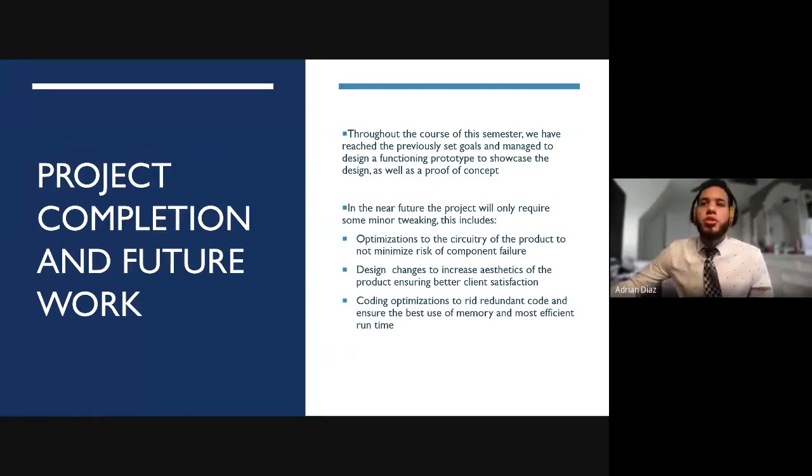Throughout the course of the spring semester, we were able to achieve the previously set goals and managed to produce a functioning prototype to showcase the proof of concept. In the near future, the project may only require some minor changes, such as optimizations to the circuitry, tweaks to the design to increase aesthetics to improve client satisfaction, and some coding optimizations to rid the program of redundancy and increase runtime efficiency.